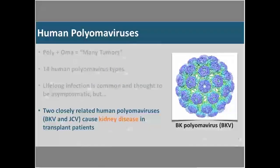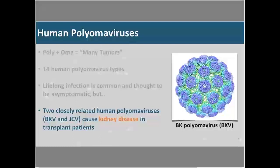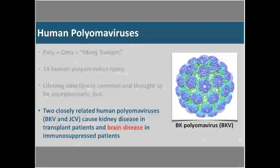So in immunosuppressed people, particularly kidney transplant patients, but actually other types of transplant patients as well, BK and to a lesser extent its close cousin, JC polyomavirus, are both a cause of kidney disease in the engrafted transplant recipient. So I'm not going to talk about the kidney disease today. That's for a later webinar. I'll touch on it a little towards the end of the talk. But today we're going to talk about a different disease that's mostly caused by JC, although sometimes also caused by BK, and that's a highly lethal brain disease that also strikes various types of immunosuppressed patients.